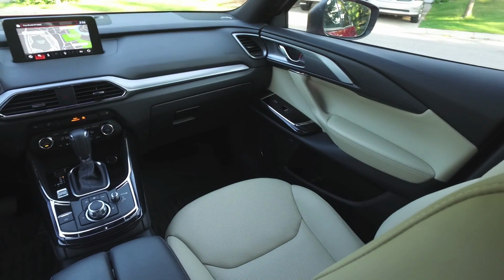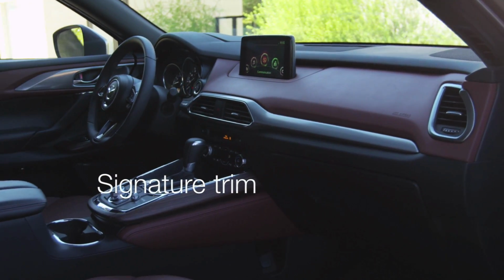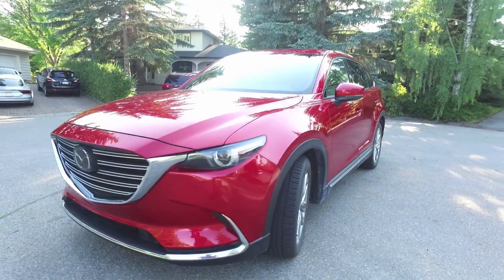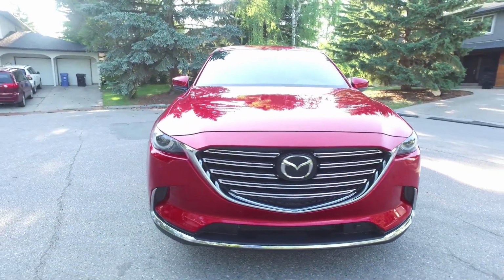We look at that signature trim that I was in last year, and attention to detail, quality of materials, build quality, all put it in line with the $90,000 Audi Q7 that I was driving last year, and this is $50,000 in that signature trim. It really is a remarkable vehicle that spans those various price points so wonderfully.